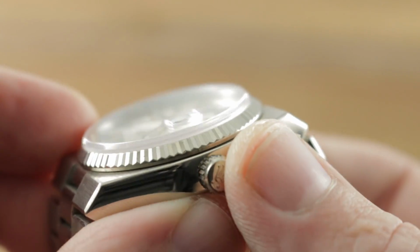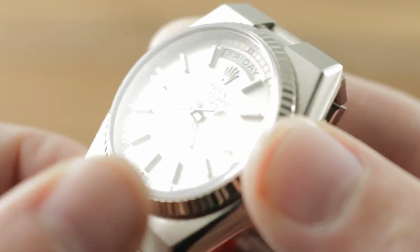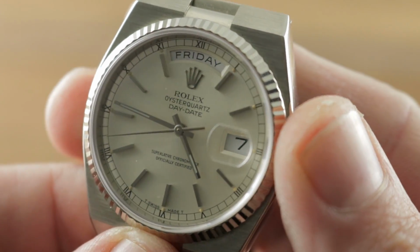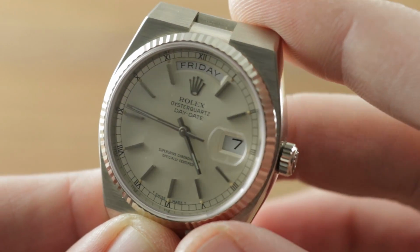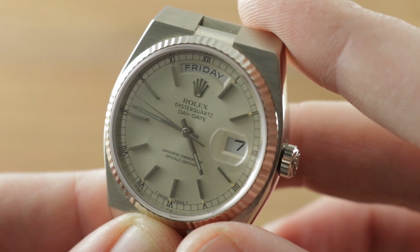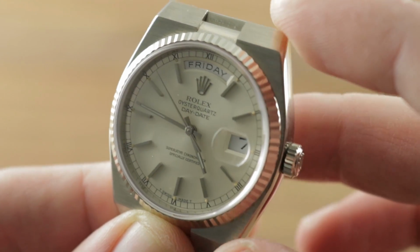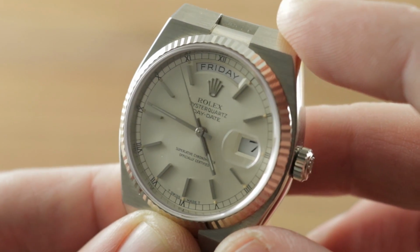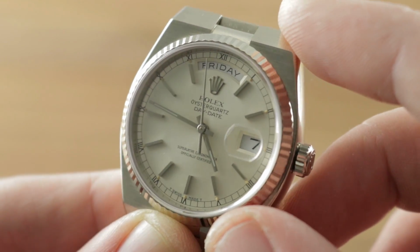You can see the bezel remains sharply faceted with all of its original crispness and definition. This was one of the first Rolex watches to use a sapphire crystal. The Day-Date Oysterquartz and the Datejust, or I should say the Oysterquartz Datejust rather, bowed back in 1977. The two watches were almost always chronometer certified. The early Datejusts were not, but every version of the Day-Date was.